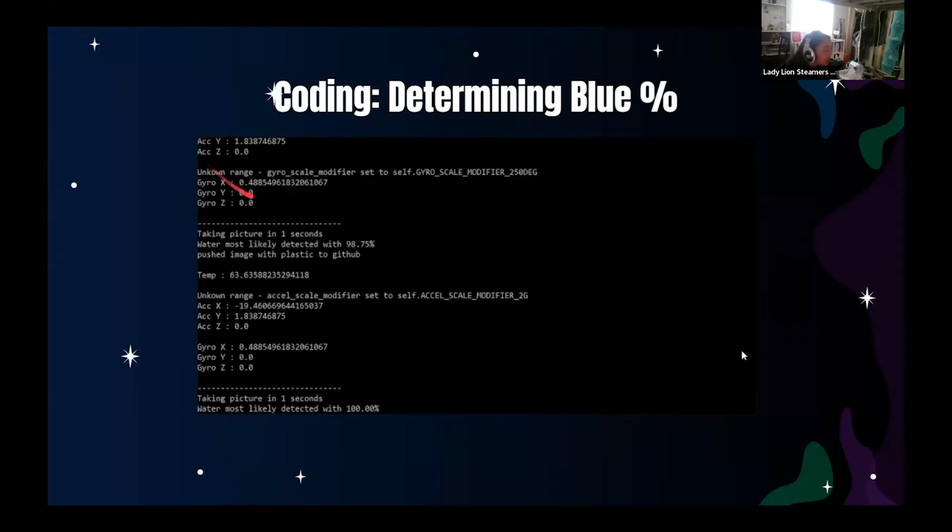Our IMU outputs data, which would have been used to determine if the camera was facing downwards, but unfortunately it wasn't working. And then the picture would be taken every second. And as you can see here, the Raspberry Pi determines whether the water is likely in the entire picture. And here it says it's detected with 100%.